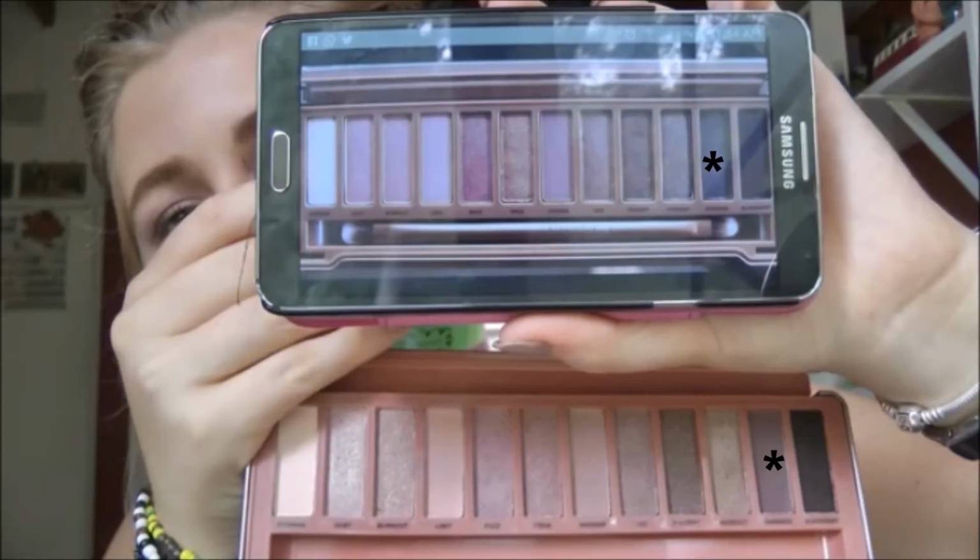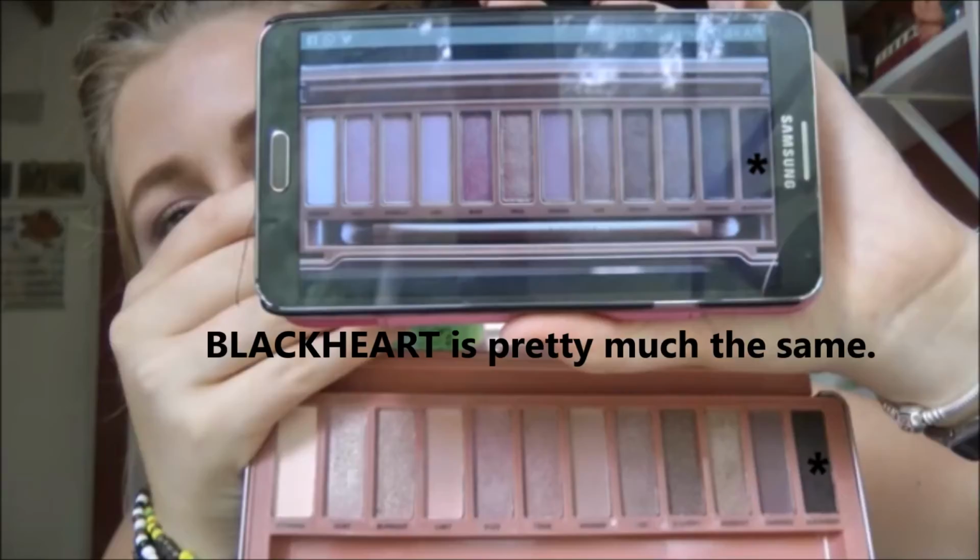Dark Side in the real one is a lot more like dark purple, where in the fake one it's a bit more like a browny purple. So not that big of a difference. The brush looks identical, except it says Romantic Beauty instead of Urban Decay, which is all over the palette. So let's do some swatches.